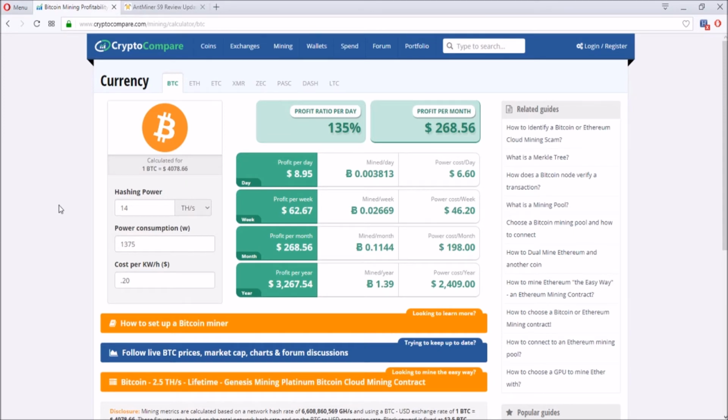So that is one con. Also, the price is very volatile, so it might drop one day, making it very inefficient, and it might rise one day, making it very efficient. So you guys have to know that and take that into consideration when you're about to get into mining.